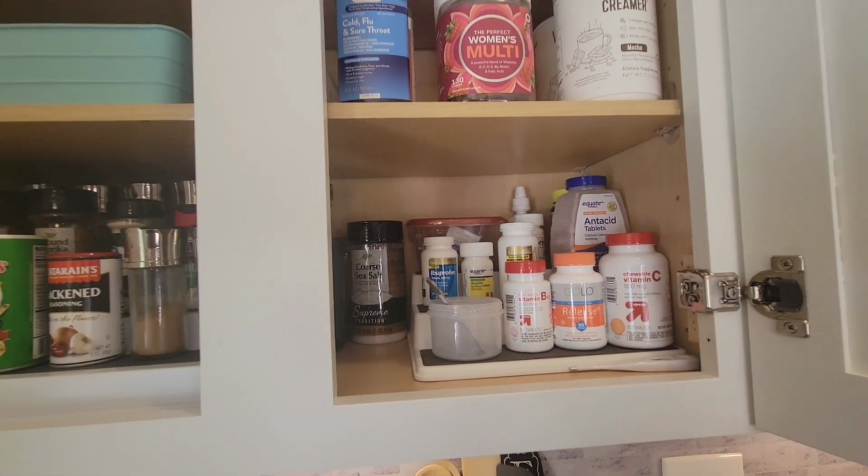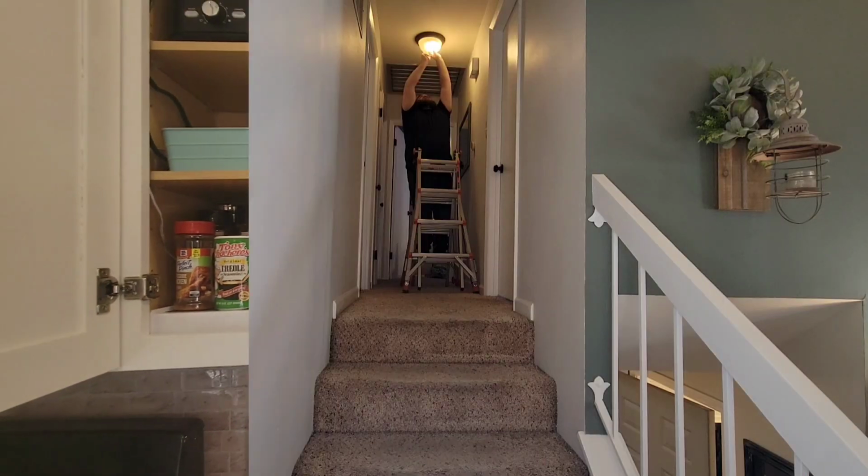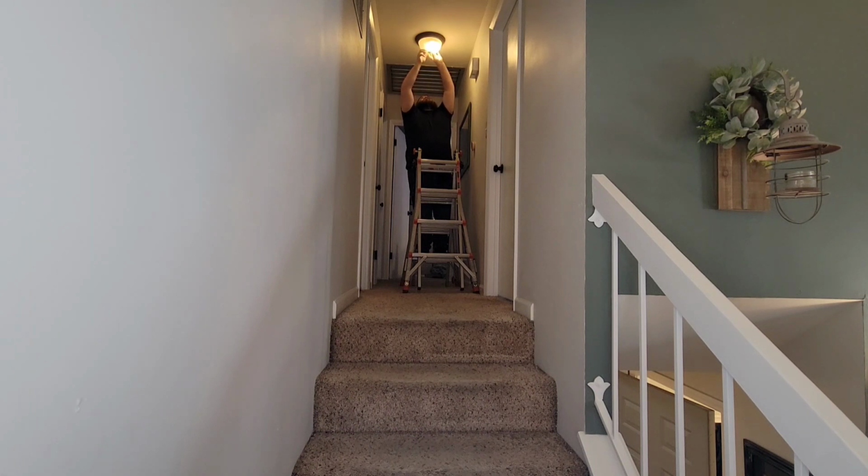So on to that home project that I told you was gonna make a big difference. In our hallway, we have a boob light. And our hallway is already very dark, and the boob light is just not helping, and it makes the whole hallway look yellow.